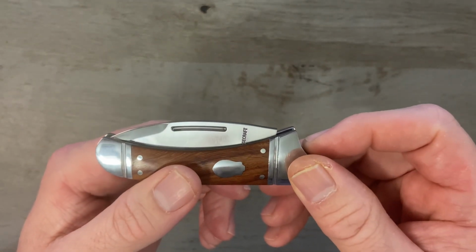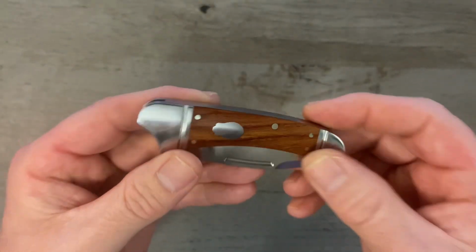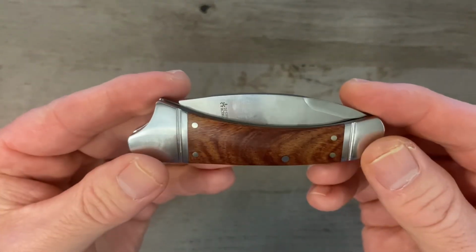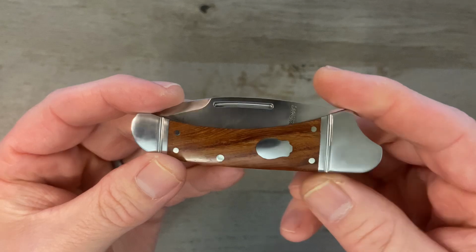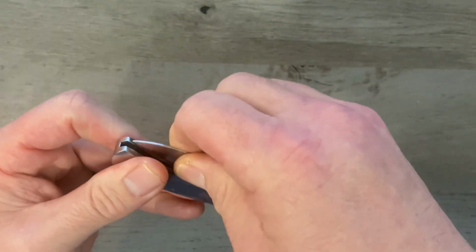And a nice loud chatty talk on there. Fit and finish is exceptional. Walk and talk is always exceptional on these Rosecraft blades. You simply cannot beat them for the price.